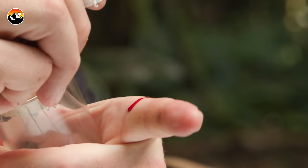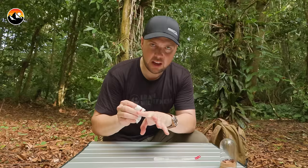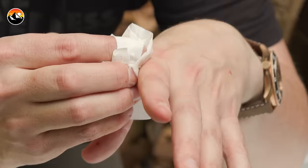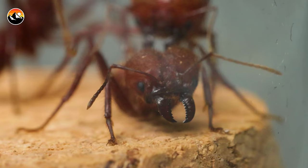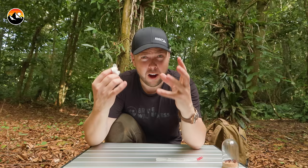Okay. All right. Well, I'd say we have ourselves a pretty good official bite test with the leaf cutter ant. Man, I hope that's the last time I have to do that. Tell me in the comments what else you want to see on the BSI. But before we go, let's give the leaf cutter ant an official score.